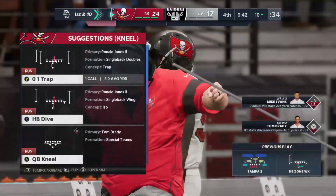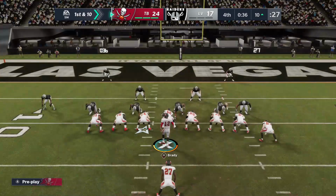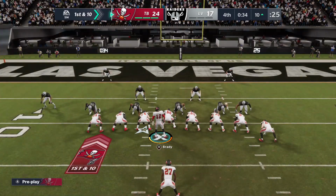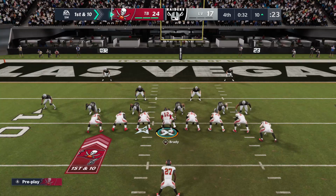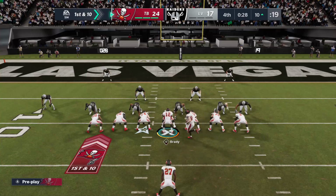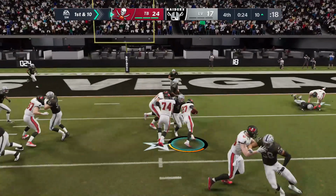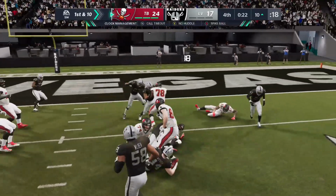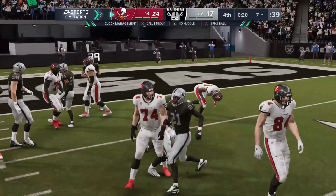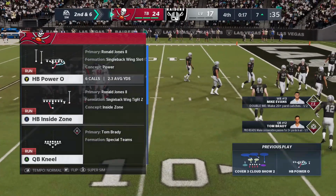Most of their damage has been done through the air. I mean, they've rung the bell 3 times with passing touchdowns, but guess what? Ground game has not been neglected. Nice little burst right there. Now a first down carry by Jones. And here he'll get it down to the 7. They give him 4 yards there. It'll be 2nd and 6.